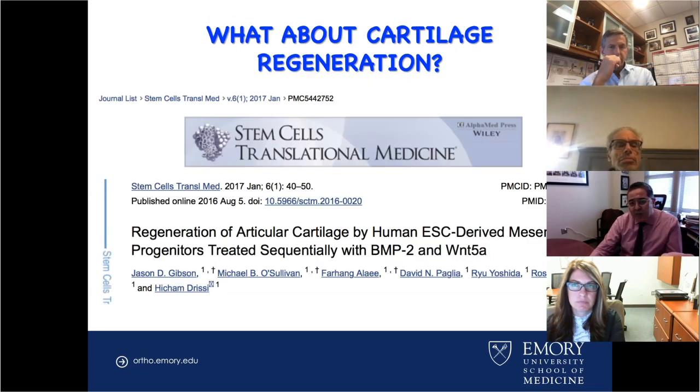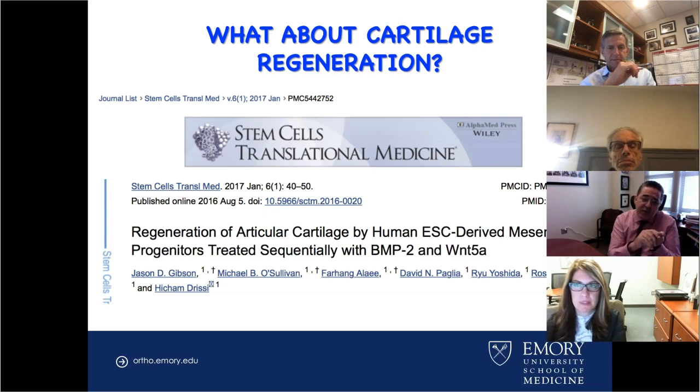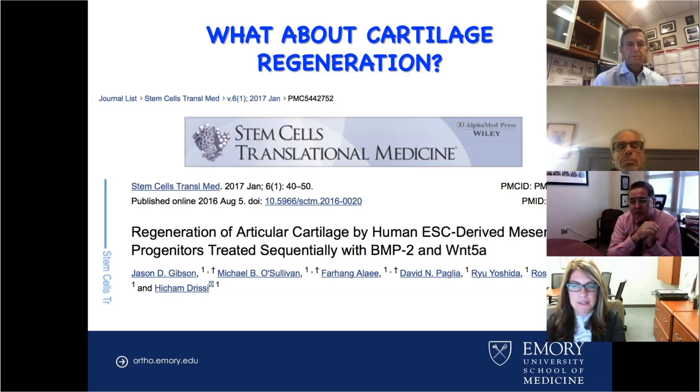Finally, I want to talk about cartilage regeneration, and so very briefly talk to you about this work that we have done using another type of stem cells. In this case, it's human embryonic stem cells. And what we wanted to do was to see whether the pluripotency of these cells would give us an MSC population with enough plasticity to be able to push towards a hyaline cartilage forming matrix type of cells.